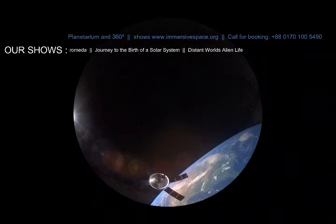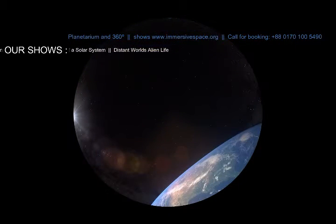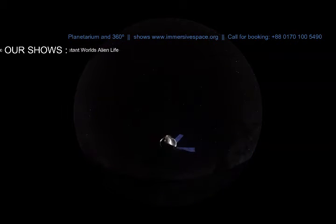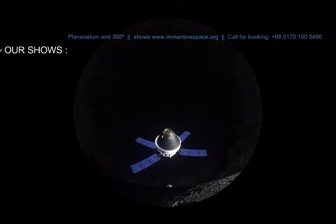Orion's missions have been dubbed the Artemis Program, and its first crewed mission, Artemis 2, is scheduled for 2023. The crew will perform a flyby around the moon, essentially taking the spacecraft for a test drive.